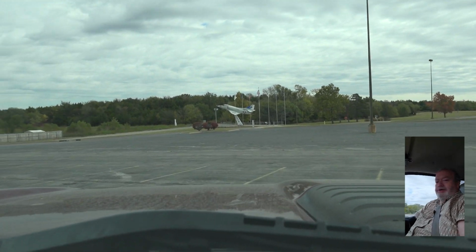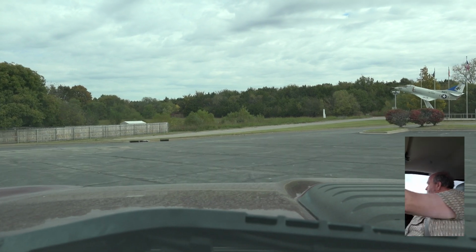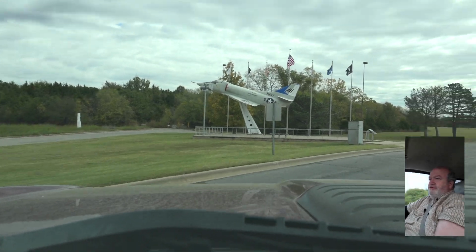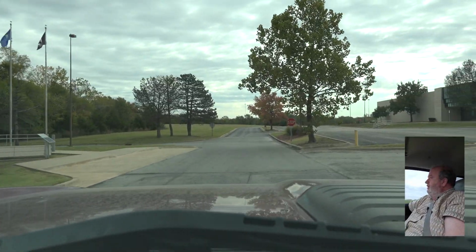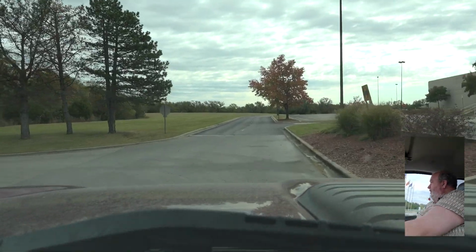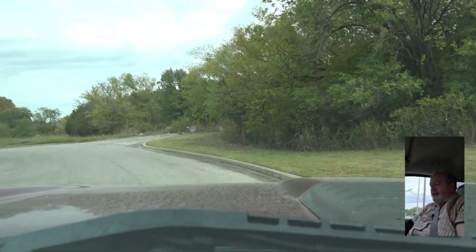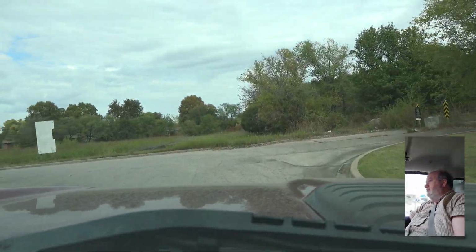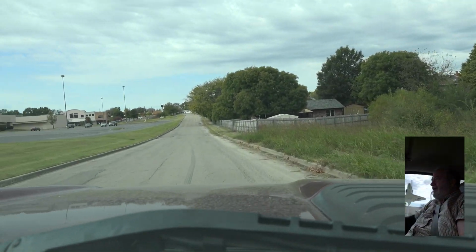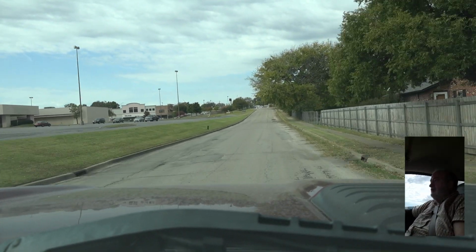But my grandparents lived here in Bartlesville while I was growing up. My grandfather worked for Phillips Petroleum, and my uncle did also for many years. And so our family has a long history here with the town of Bartlesville. My parents lived here for a while. My sister still currently lives here.